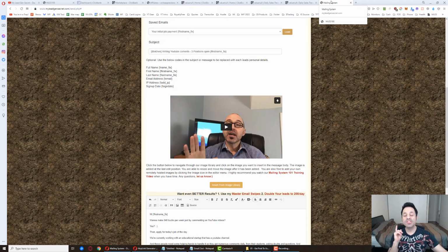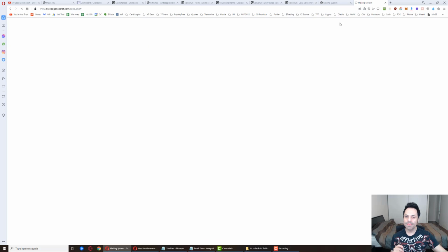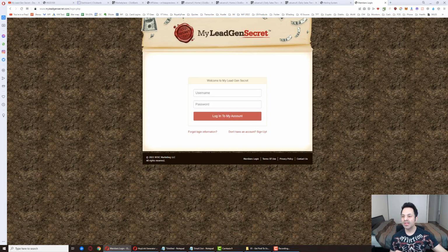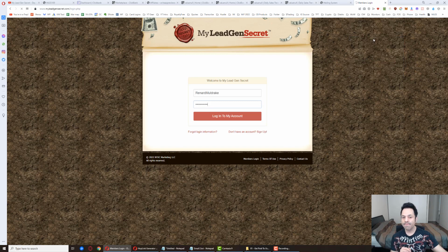Okay, so when you send to account number 2, you're going to right-click up here at the tab, duplicate this tab, and then on this duplicated tab, you're going to sign out and sign back in with your second account. This is going to make copying and pasting over the emails a little bit easier. This is one of the methods that you can use.